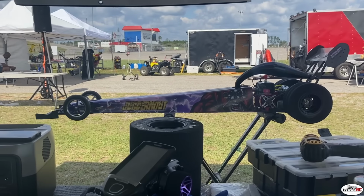All right, so in round one, body car did a pretty decent pass, but got probably the best round since I've had it. So I'm on the B side with that, and I'm on the B side with that.